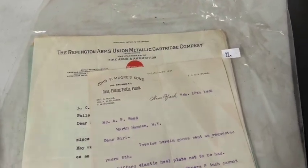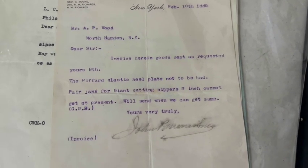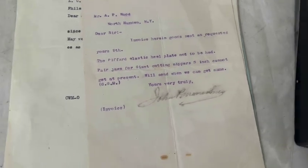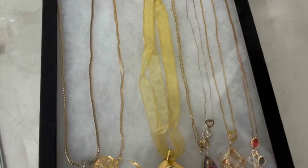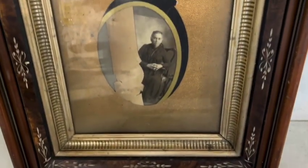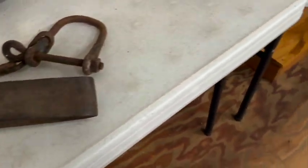Oh, this is interesting. Dear Sir, the Pifford elastic heel plate not to be had. Pear jaws for giant outnippers cannot be found at present. I think it said, or something. Cannot be found at moment. I don't know what kind of accent that is. It sucks, whatever it is. I was trying to be fancy, but it just sounds dumb.